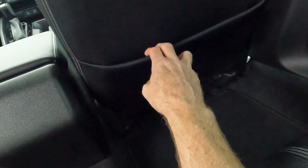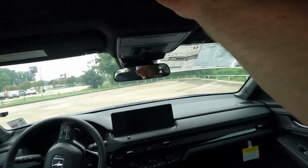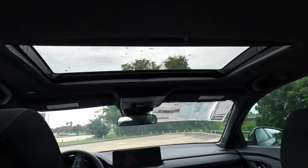As far as the air goes, you do have the rear seat pocket right here. And as I mentioned earlier in the video, you're also going to have, if I can reach it, the sunroof. Conventional size, it does tilt and slide open.